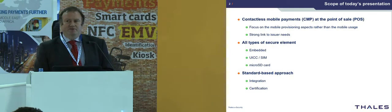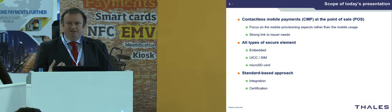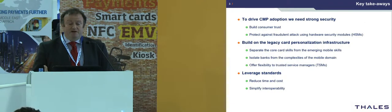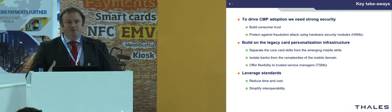So the three main areas and things that I'm going to be talking about is, for contactless mobile payments, there is an absolute need for strong security. That's primarily to build customer trust, and also we need to protect against fraud in the system.